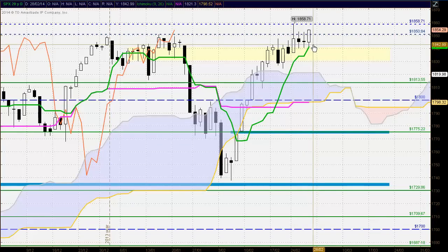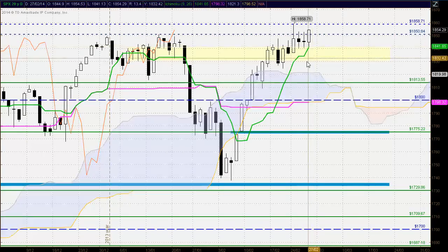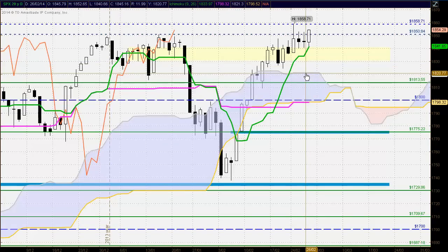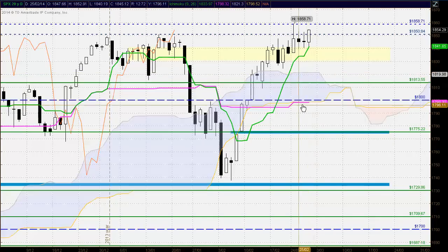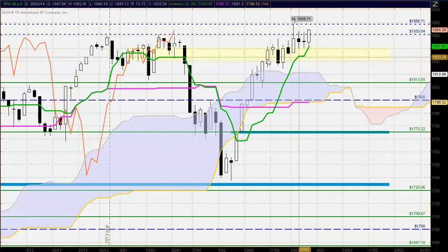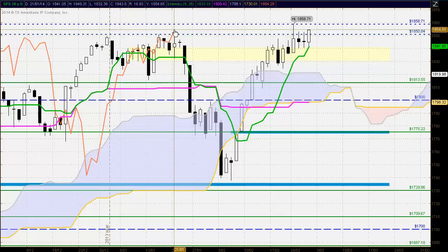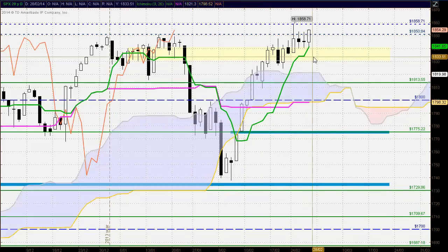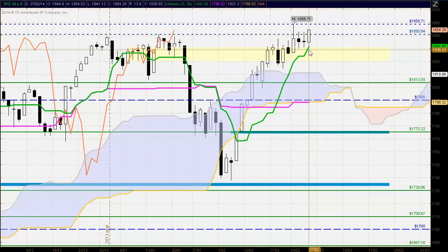Now, if, however, the sellers do come into this market, then we have this large zone of support that extends down to about the 1830 level, and then the cloud down below there. But this market is bullish in all 3 time frames by trading above the cloud, above the Kijun-sen, the pink line, and the Tenkan-sen, and that's now being confirmed by the price action being above the Chikou span. So it's suggesting that there is some good solid upside momentum in that medium-term time frame and supporting the bullishness that we're seeing in all 3 time frames.